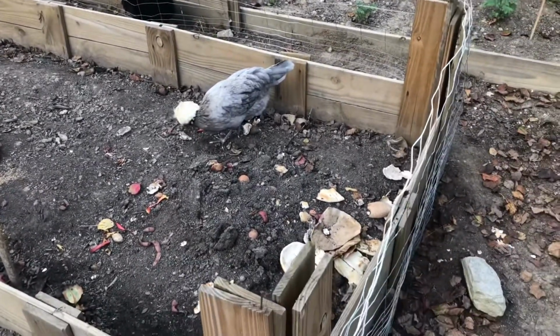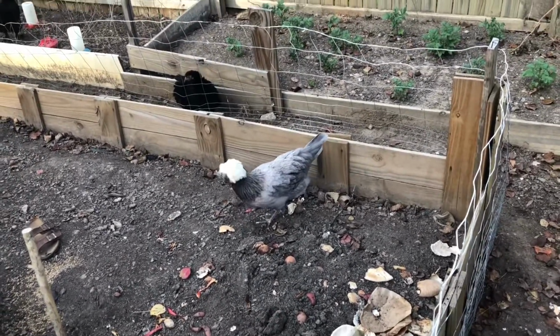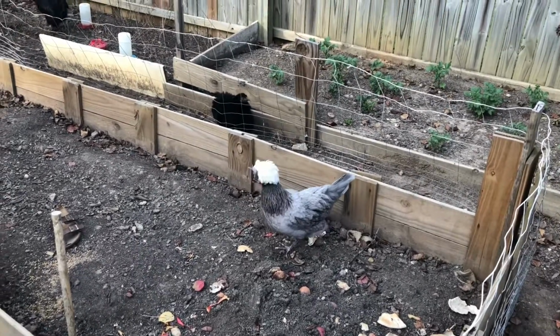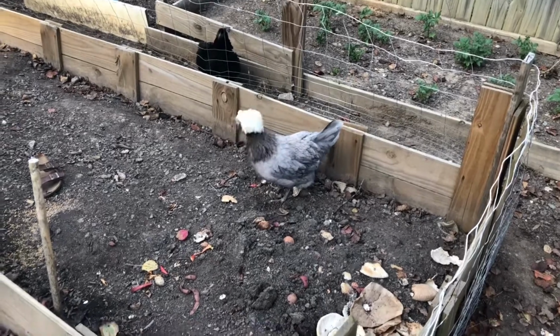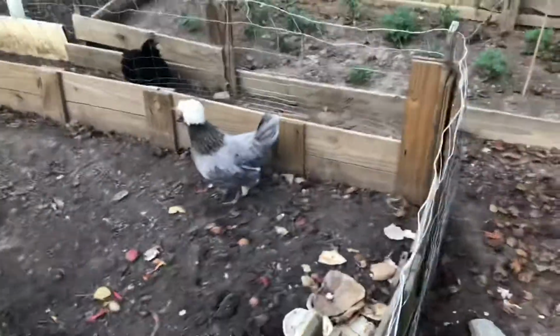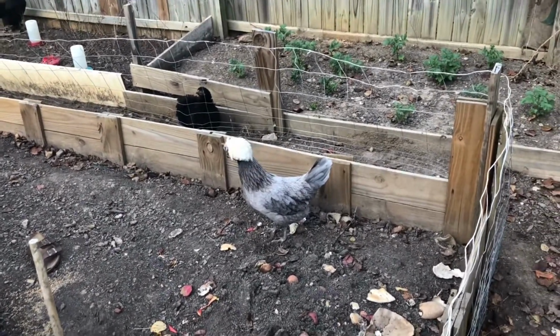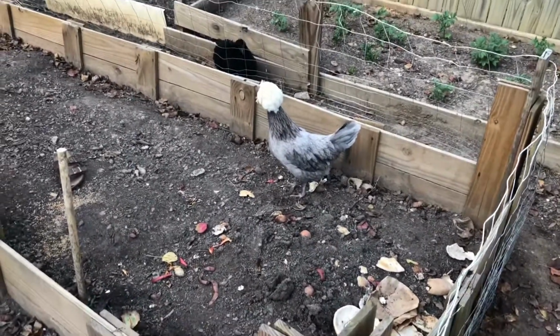So it's better off not to go through the hassle of adding a Polish to an adult group of full-grown large fowl chickens. But if you do, you should put them in an enclosed area with chicken wire so they can see each other but not attack, and then slowly introduce them.